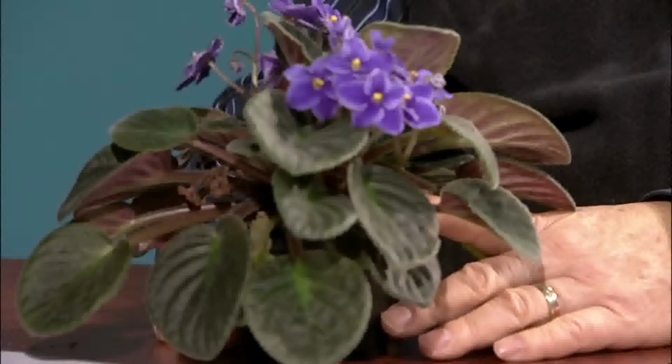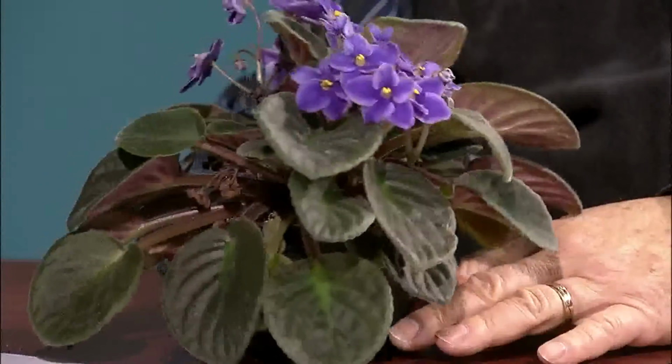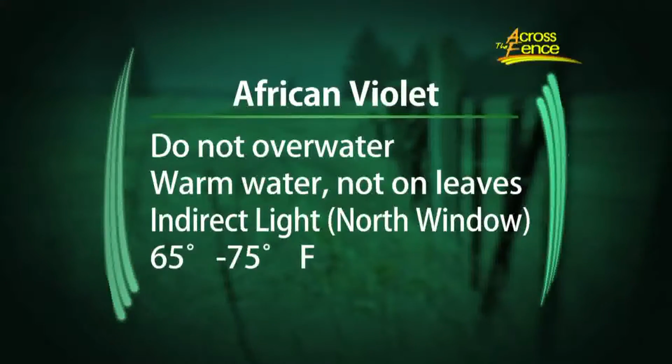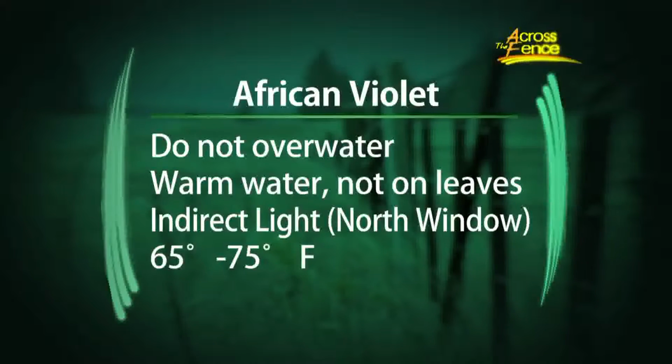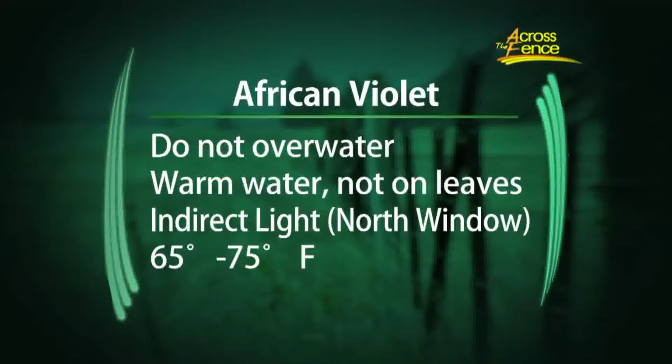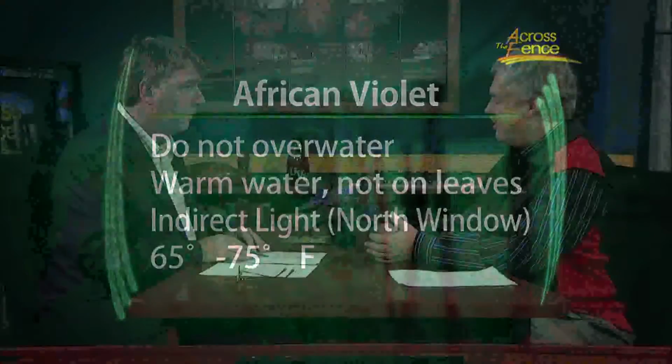North windows, where this one's been. And again, just make sure if you water it and it drains to the bottom, that it doesn't sit in that water. Those are some of the real keys, and somewhat warm. It really doesn't want below 50, but 65 to 75 is ideal. So those are the keys to have a beautiful African violet. Again, a very common plant in homes, and pretty easy too.